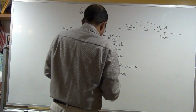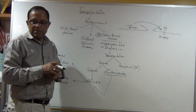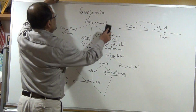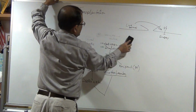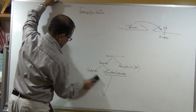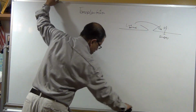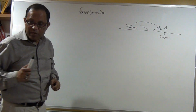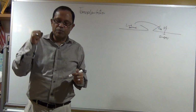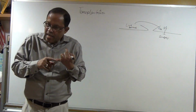The sonographer's role, when a live family member is giving the kidney, is to do the examination of the kidney that is given to the patient. So the donor's kidney must be checked. Why? It must be healthy. That's why they need to do ultrasound and blood work. So the kidney is healthy. No, not everybody can be a donor.